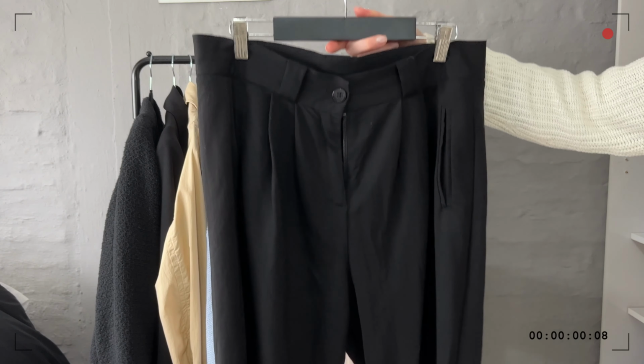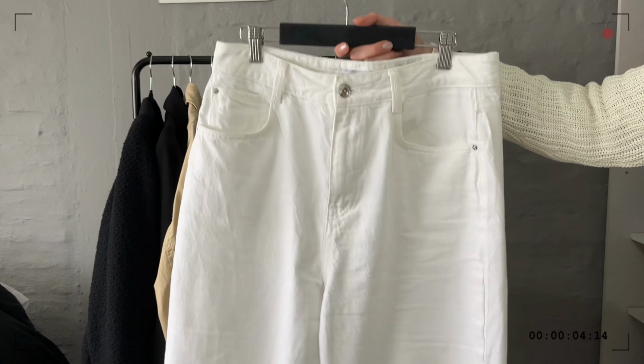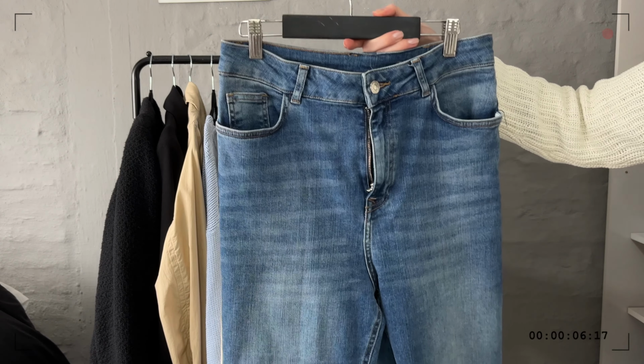So as always, I'm first going to talk you through the pieces that I chose for this capsule wardrobe. In terms of bottoms, I went with a pair of black loose pants, a classic pair of light wash jeans, a white jean, some blue jeans, and some wide leg black jeans.